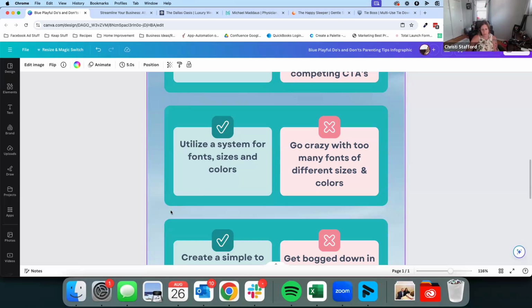When you have lots of different fonts, it appears like your brand doesn't have a lot of clarity, and therefore you don't have a lot of clarity. So get clear on what those font conventions are. Like, these are the fonts I use, or font I use for my header. Maybe this is a separate font I use for my subheader, and then this font over here is the font I use for online content.